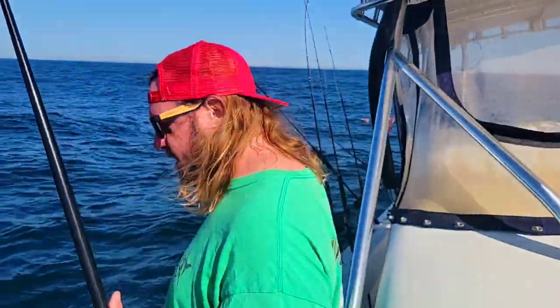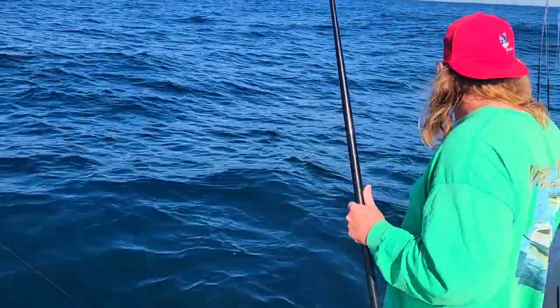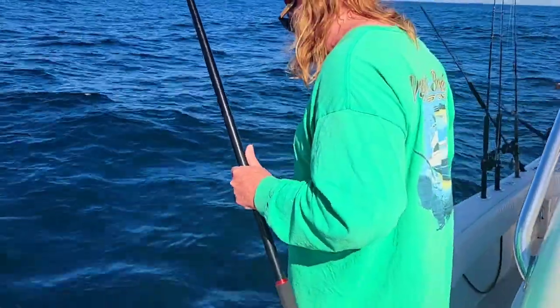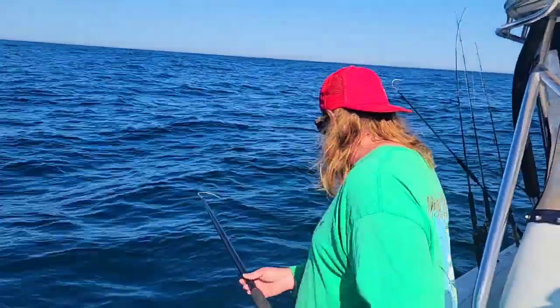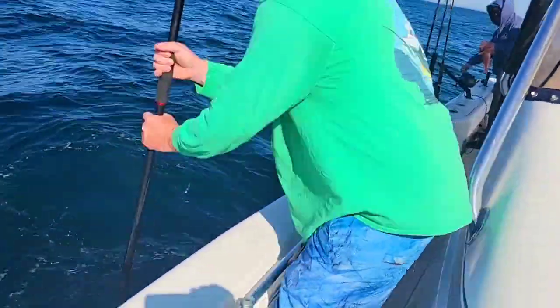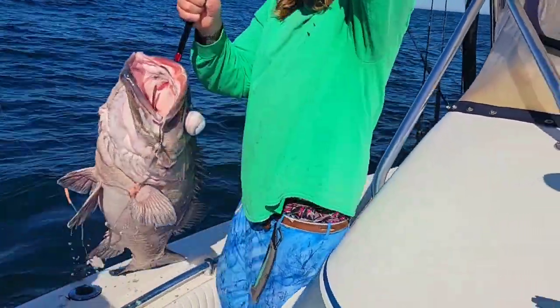Alright, this grouper's getting ready to get up here. That rosefish, that's the best eating fish in the entire ocean. Man, them things are good. Alright, I'm starting to see color, big old grouper. Damn right. Oh, wow. That's what it is right there.